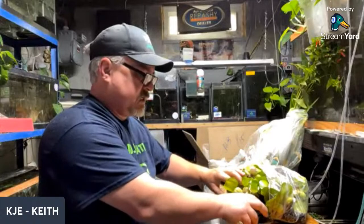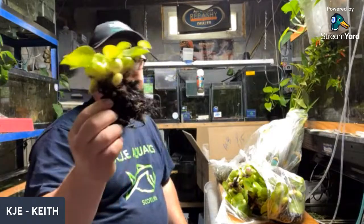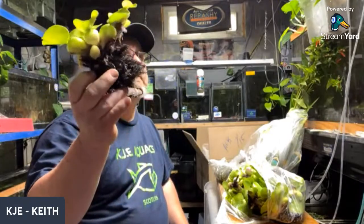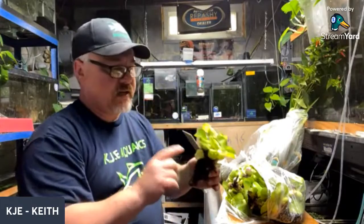Anyways, it's pond season. You know it's pond season when I get in water hyacinth. Water hyacinths are excellent for your tubs and your ponds, but they're also regulated or invasive in many states. So check your local state laws before you order it. I know this is illegal in Texas.